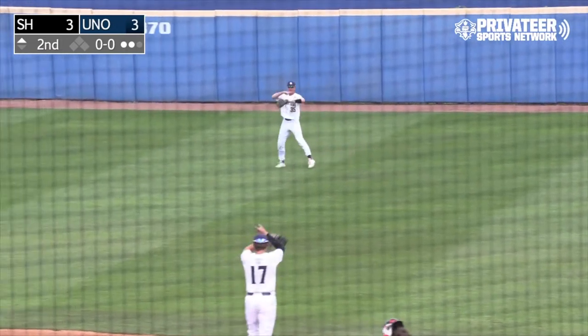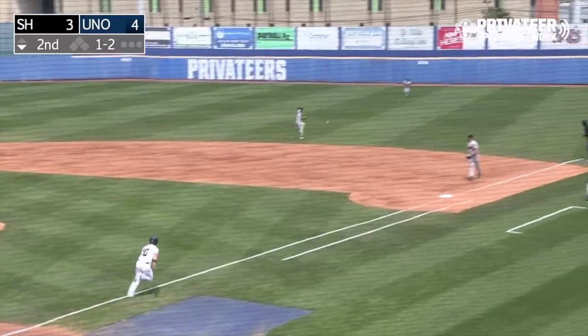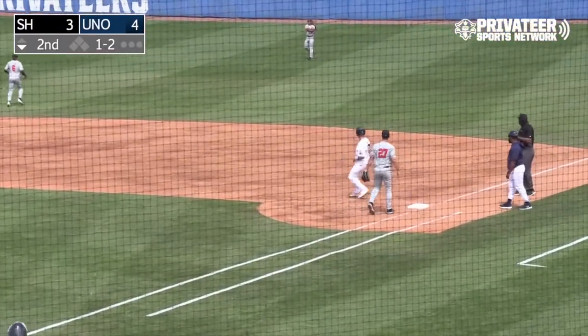What a play! 1-2, and that one hit in the shallow right. That's a base hit, as it just gets by the outstretched reach of Lloyd. Bo Bratton.